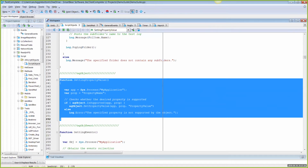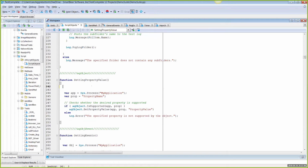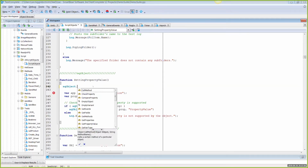Yeah, absolutely. So I found my AQ object function here. So this is exactly what it sounds like. It allows you to manipulate an object. So for instance, in this function here, we're actually setting a property value. So maybe you want to manipulate an object in your name mapping. You could absolutely do that this way. And that's not the only method associated with that object. So let's just take a look at a few others that pertain to that.